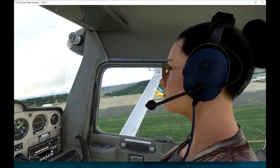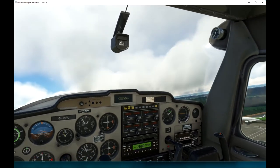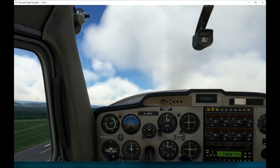Somebody in the cockpit with me. I shall call her Pauline. Don't know what her real name is. Well, I guess she doesn't mind either way.